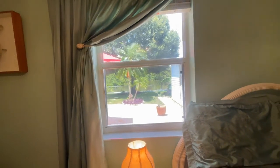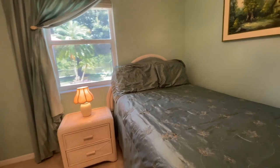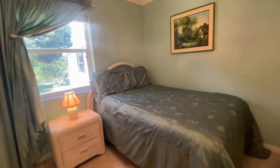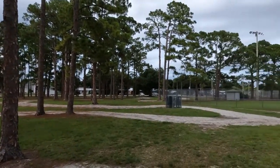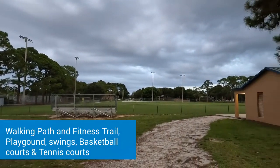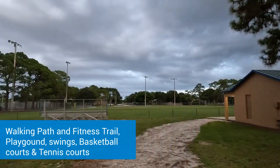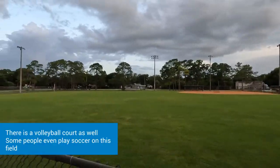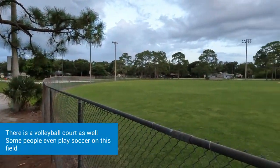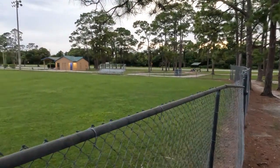It's also still very private in each one of the rooms within this home. And you'll notice that as we go back out of this room, you can see that there's a park within the community. So Lakewood Park offers some community amenities. There's the bathroom, as well as the baseball or softball field, fenced in. So maybe you decide you want to play some ball.